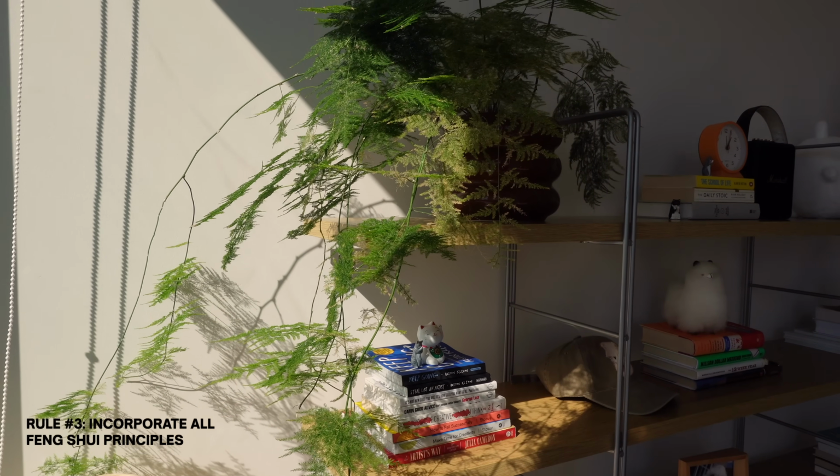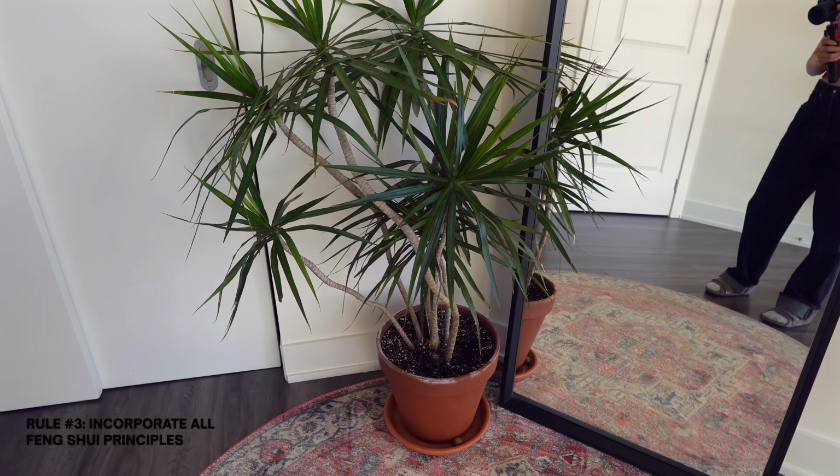Another Feng Shui principle is making sure that I place plants and objects and furniture in optimal directions. So for the most part, I think I did a pretty good job with the plants. I tried to place them in different corners where there was a spot or a nook that made sense, while also ensuring that it's getting enough light.